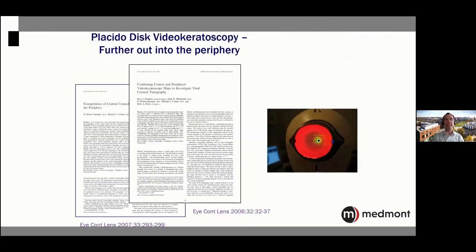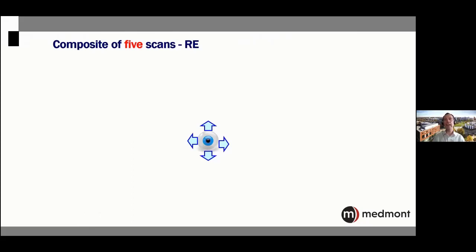And they did some fantastic work in the early 2000s, particularly with Michael Collins' group across in Australia and Robert Iskander's group in Poland, and his collaborations with Australia as well, looking at whether we could get more information. We know that, of course, video keratoscopy is much better than keratometry. We can go out further than that, to typical 3 to 4 millimeters, right out to 8, 9 millimeters. But actually, could we understand even further out, right up to the edge, up to the limbus in terms of the topography? And what they introduced was scanning software.